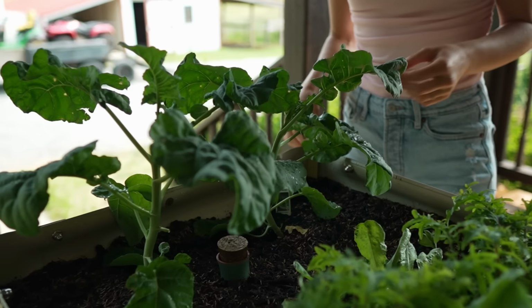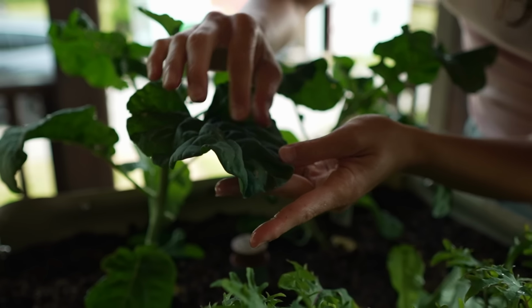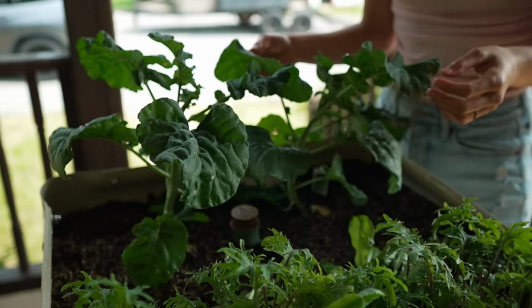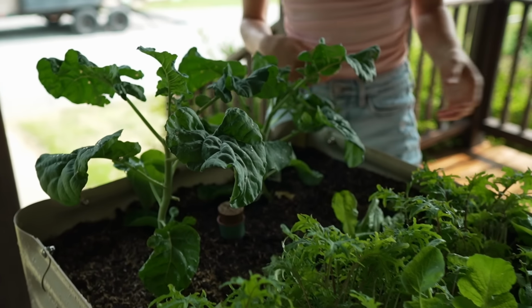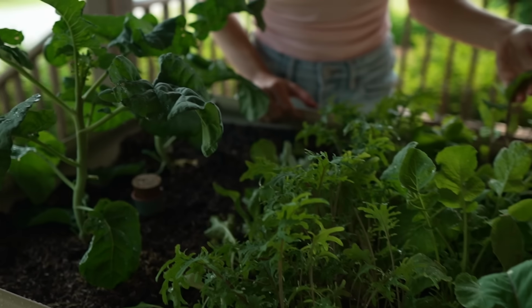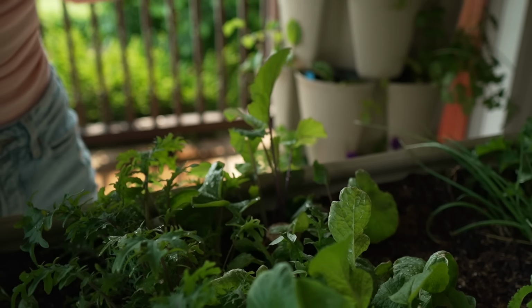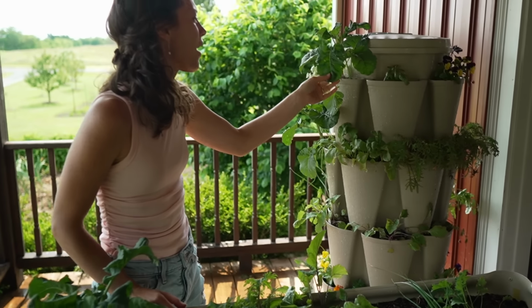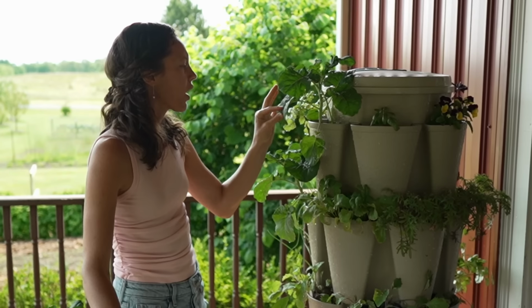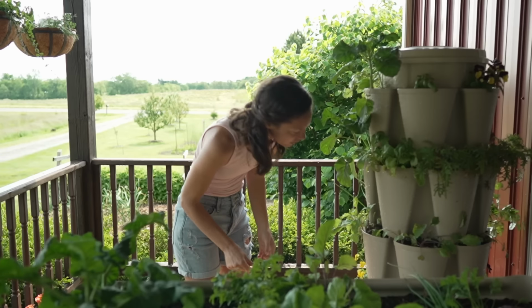One thing that I have noticed is that a lot of my plants, especially these broccoli, have these little white dots on the leaves. It doesn't really seem to be affecting the growth of the plants, but I don't know what it is. I have it on the kohlrabi, and I also noticed it over here on a few of the things. I'm not sure, is it just an imbalance in the soil? I definitely need to do some research. If anybody knows what that could be, you can definitely let me know.